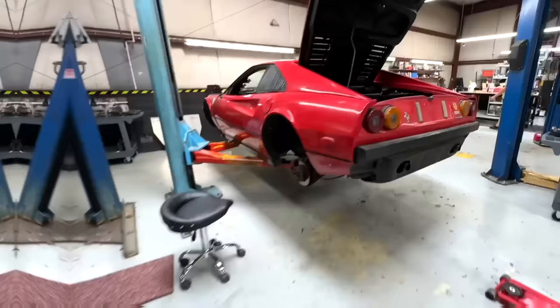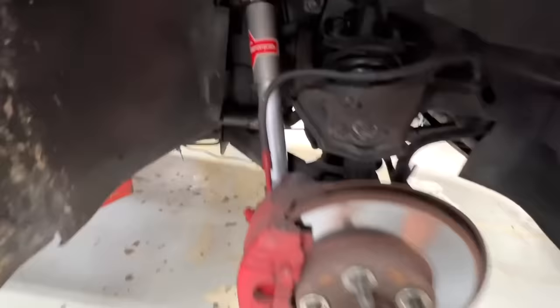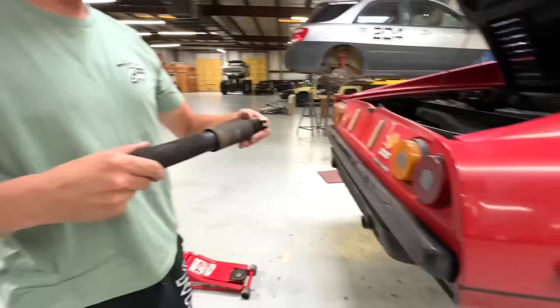The Ferrari is on the lift. All the wheels are taken off. Those are the Ferrari wheels. I think we're getting into adjusting. Ooh, new suspension. You have the old one, because that one's still kind of working.